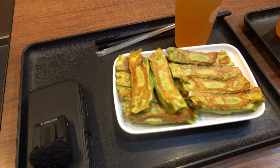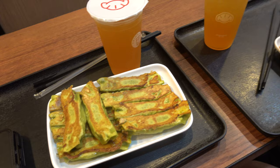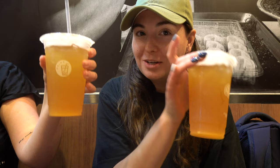Hiking and adventure, we have made it back across the sea and to Bafang Dumplings. We have got some vegetable and kimchi dumplings and some passion fruit green tea. And I think this is a great end to a really nice day. So let's dig into some dumplings.